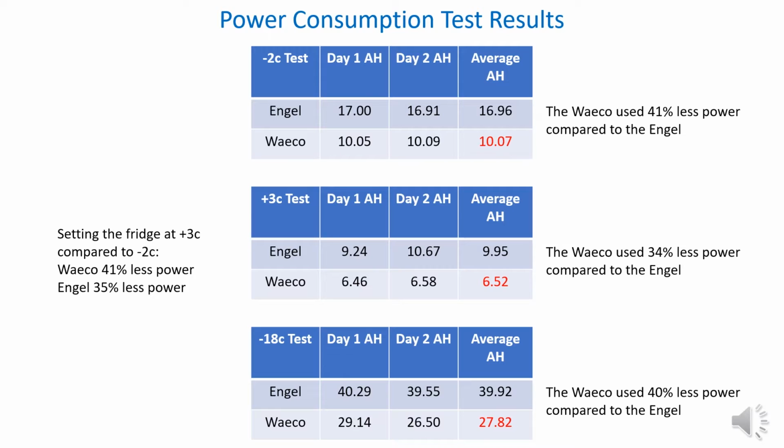So the Waeco used 41% less power set at 3 degrees rather than -2, and the Engel used 35% less power at +3. So definitely if your system's stretched or you're doing longer travelling than normal and you don't have enough solar power or you're not doing enough driving, you can definitely save a fair bit of power by simply putting your fridge up by a couple of degrees. So that's something worth keeping in mind for sure. Anyway, that's pretty much the results from the fridge.